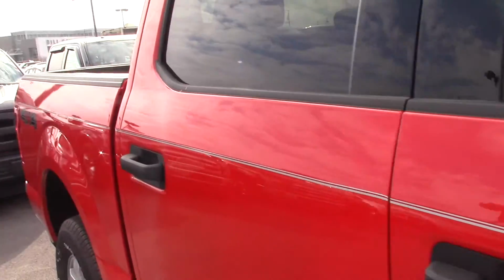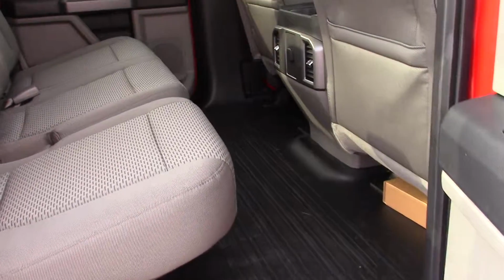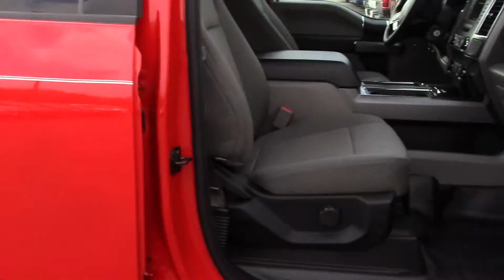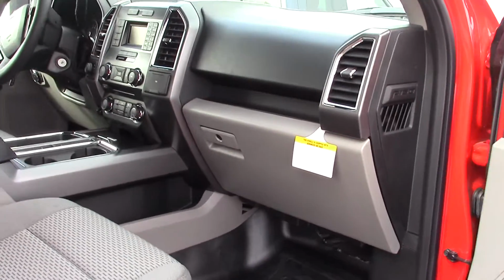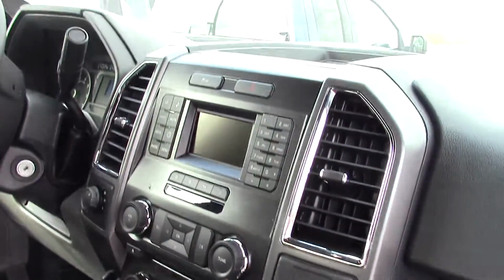Let me open up the back door here for you. You can see just how spacious the interior is. These back seats do fold up. You have flow through air as well as a 12 volt, so your back passengers are just as comfortable as your front. The box in the back has box cleats, so you can use those to keep your stuff safe back there, to tie it down. Center console here, got the sink system so you can be safe while you're on the road.